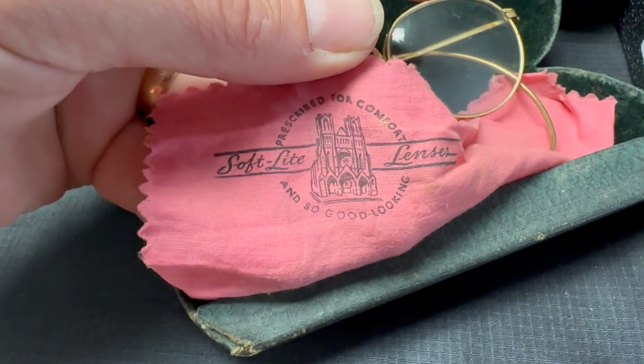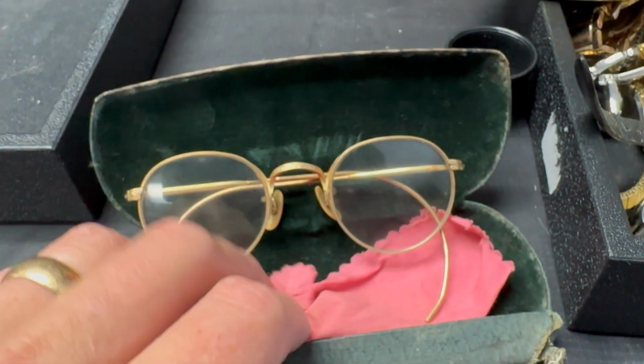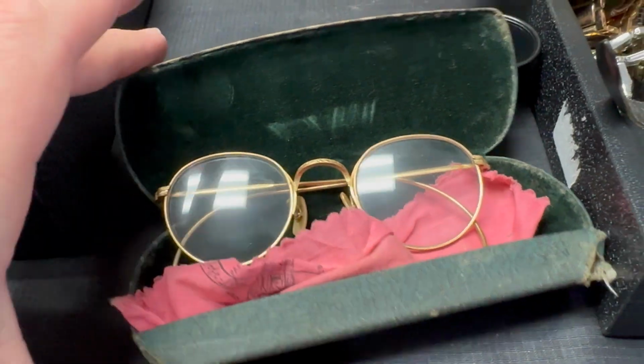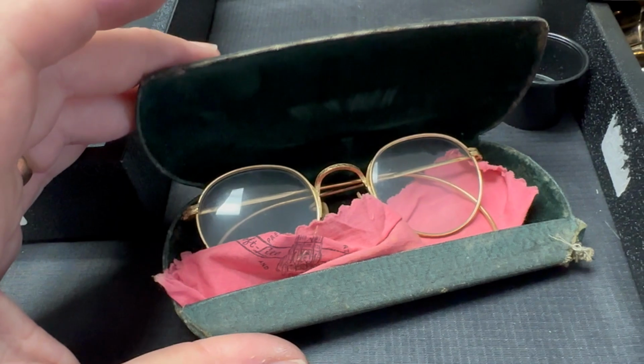Prescribe for comfort. The soft light lenses. And so good looking. I don't know, I think it depends on the look of the person's head that these are on, how good looking they are. But anyhow, I was excited to get those. And then finally, folks, is this.